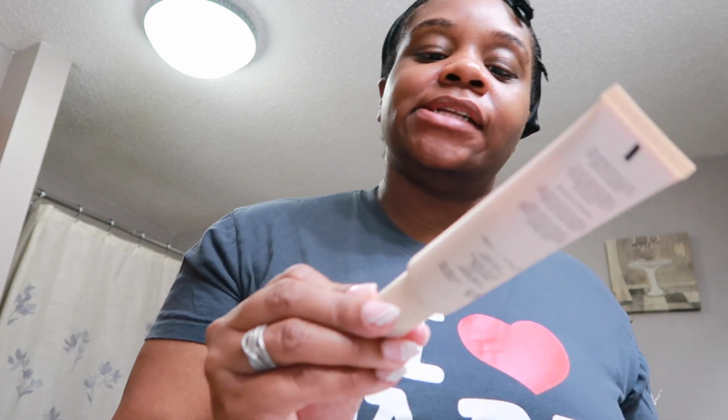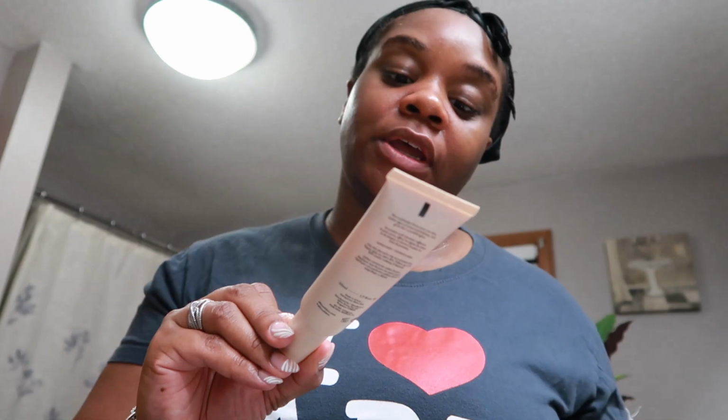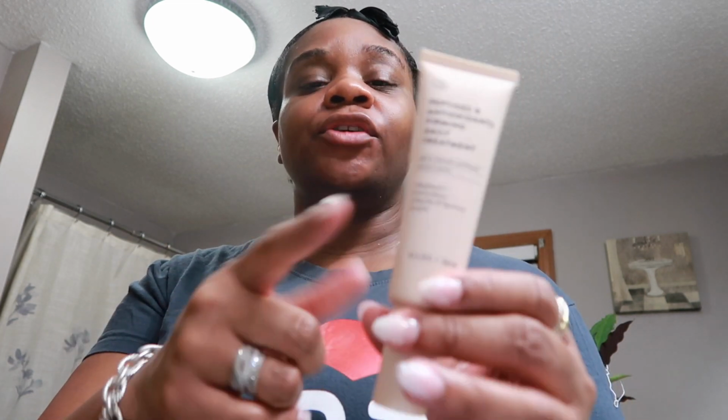So I'll put that into my skin, and then I'll go in again. This is something I'm trying out. It's an Allies of Skin Peptides and Antioxidants Firming Daily Treatment. I just sort of use peptides in my glass skin serum, but this is a brand I've used before.